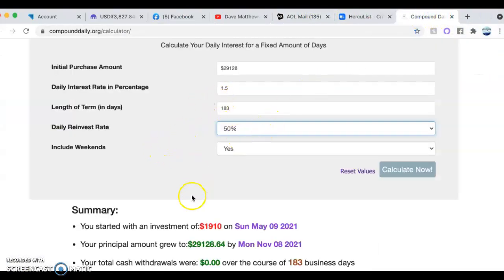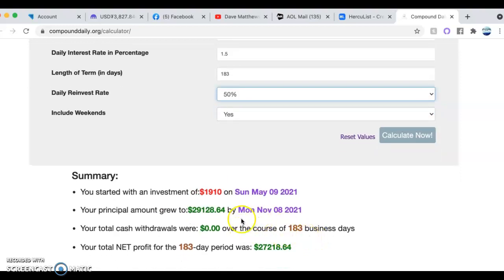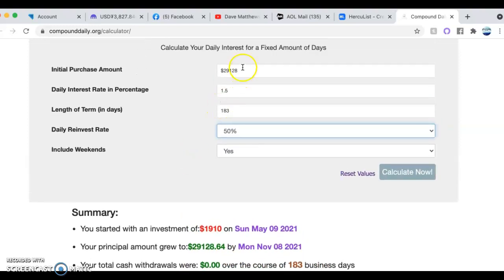So, remember, this was the first calculation: 1,910, 183 days or 6 months, right? 183 days, made a total profit of 27,218. The account value is now 29,128. Now what happens over the next 6 months if you start taking out half of our profit?